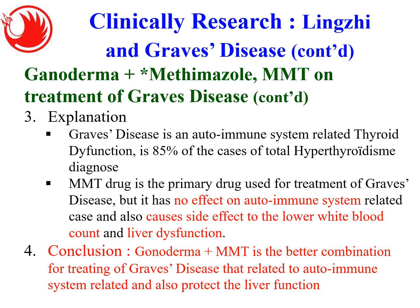However, it is crucial to note that while MMT is effective in many cases, it falls short when it comes to addressing autoimmune related cases. Additionally, it has been associated with side effects such as lower white blood count and liver function.